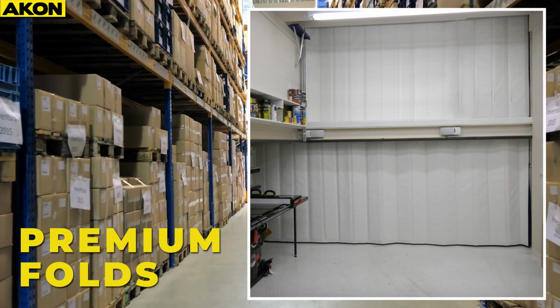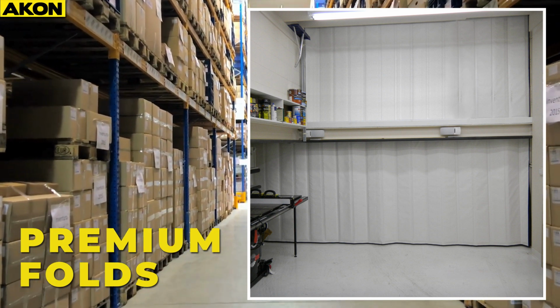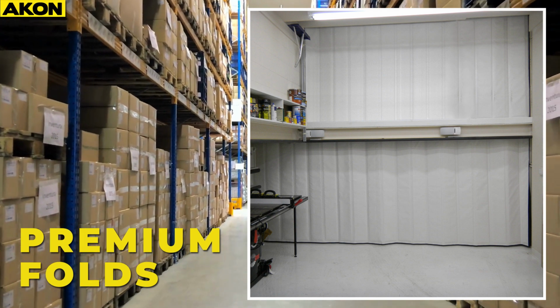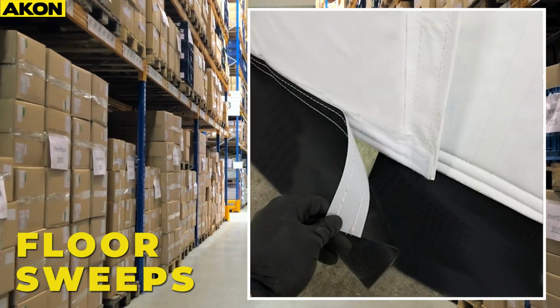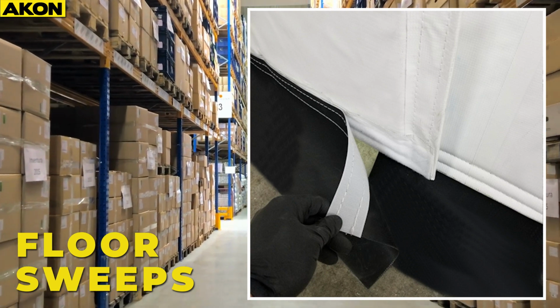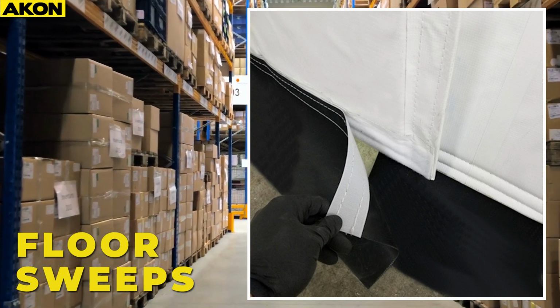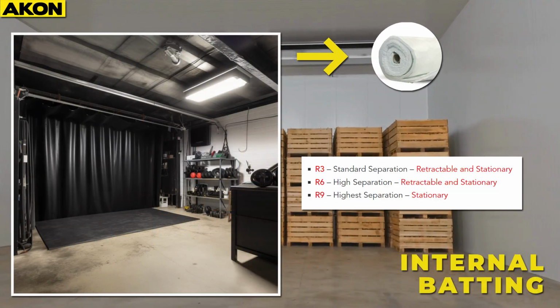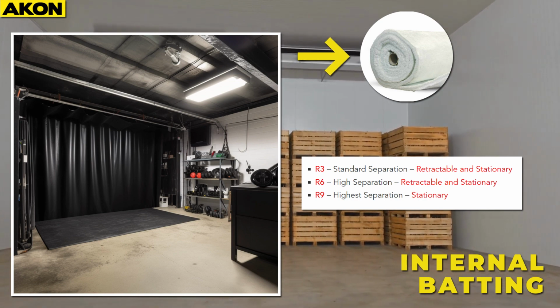A few options you can choose from include premium folding curtains. A premium folding option is available for areas where a clean, crisp appearance is a must. Floor sweeps. Optional floor sweeps will keep the cold air from getting under your curtain, preventing the main curtain from rubbing on the floor. Choose from several insulation R values to meet your application needs as shown below.